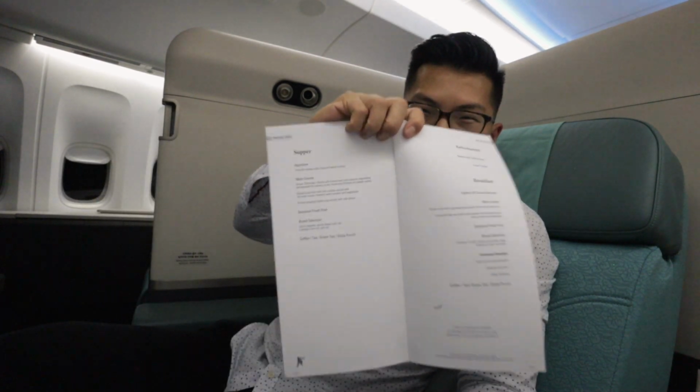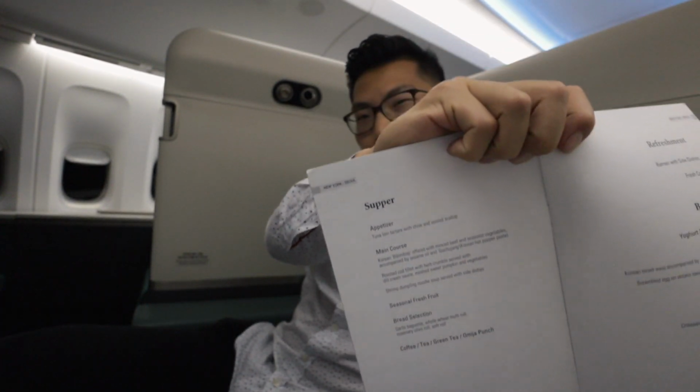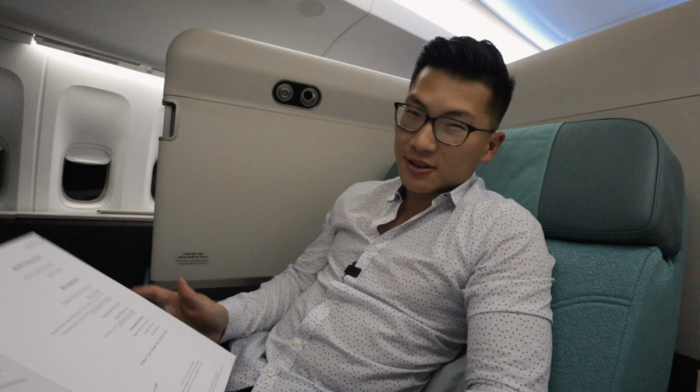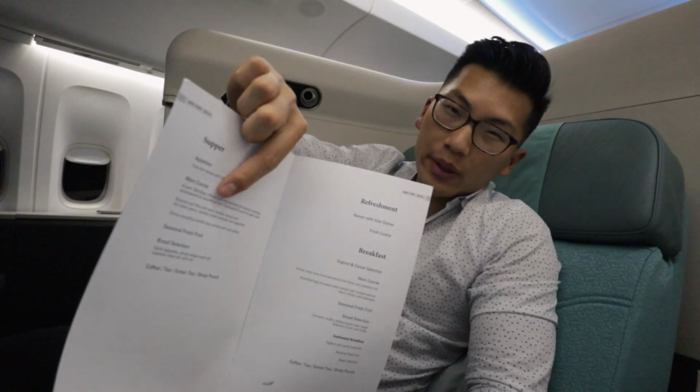So one of the problems with these late night flights is that the meal service on these late night flights to Asia are often reduced. You can see that the supper list is actually kind of short over here. And that's a real shame because you don't get like the 5-course meals that you would normally get on these Asian airlines. I think there's only going to be one choice for me for my supper. It's going to be the bibimbap.